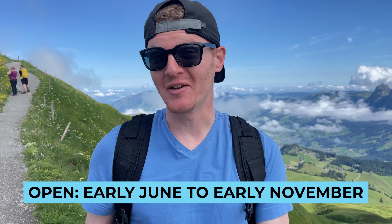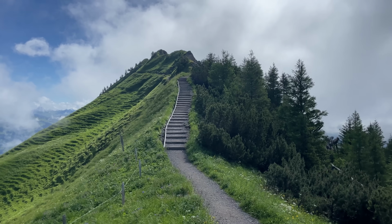But while Stoos itself is open throughout the year, except for a few closures for maintenance in the spring and the fall, the ridge hike is only open and secured with chains from approximately the beginning of June until the beginning of November, depending on the weather.